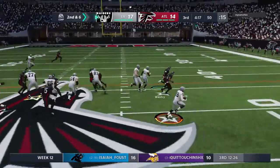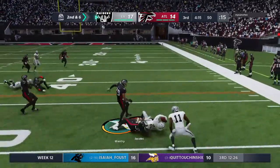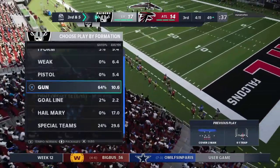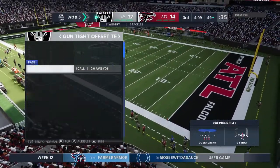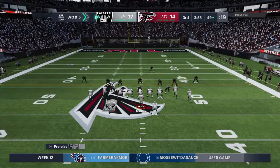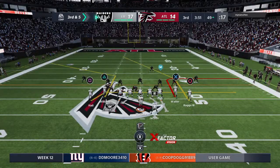They go back to the ground, this time Jacobs. And good penetration here. He'll get this down only to about the 49-yard line. Call it a gain of a yard, and it's going to bring up 3rd and 5. And for the Falcons, 5 men in the secondary, now on 3rd.